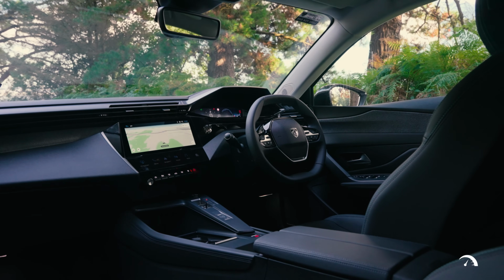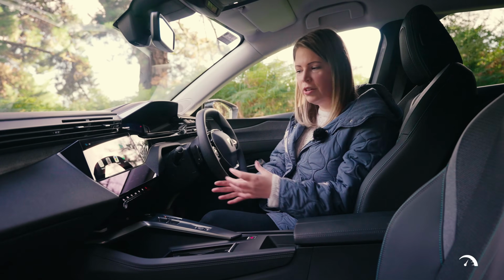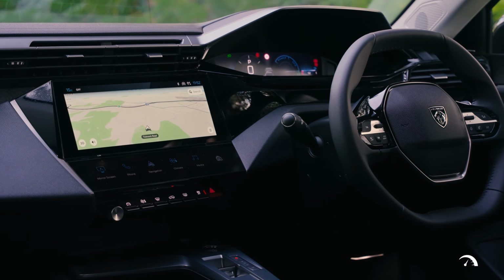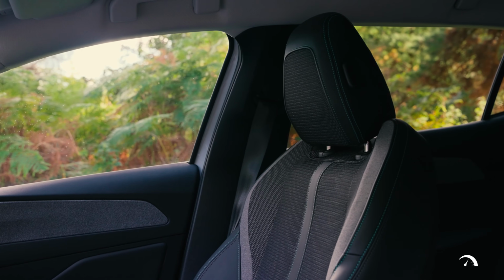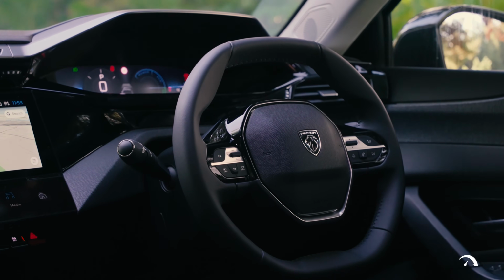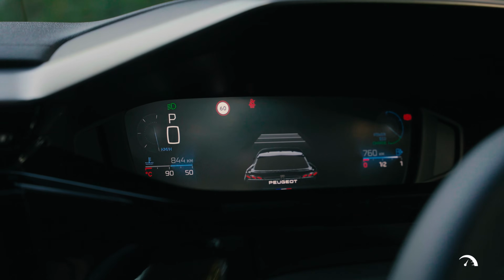It's beautifully finished inside. It feels very sophisticated and very sporty in the way this wraps around you. It's good quality, what's in front of you, and also these gorgeous seats with this little bit of mint stitching. It doesn't get the panoramic screen of the 3008, so this is an older cockpit arrangement. The compact steering wheel, which you look over at the full digital driver display. But I still like this arrangement.